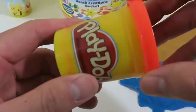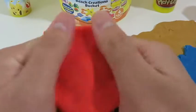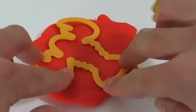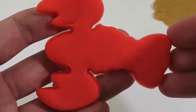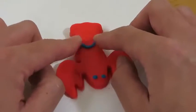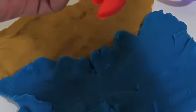Now that our beach is set up, let's create some sea creatures. We'll start by using the red Play-Doh. I'll create a lobster first. Here's our red lobster. Let's give the lobster some eyes. Let's design the lobster a little more. Let's place the lobster right there.